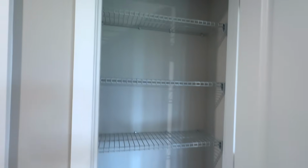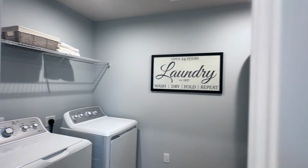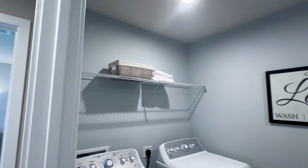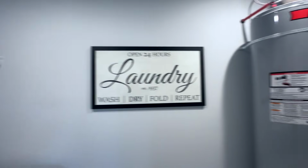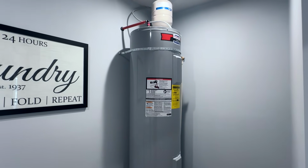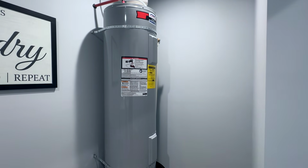So another little closet. Not really sure what you would want to put in there, but it's always an option. And then we have the main laundry room. So very similar. And then, like I said, the water heaters are on sides. So this one is in your laundry room. I personally think it's a wee bit of an eyesore.